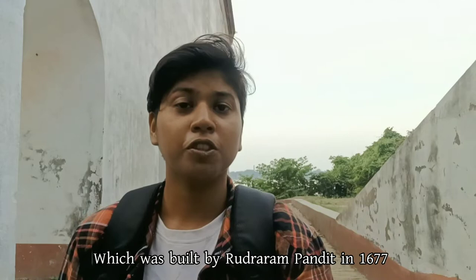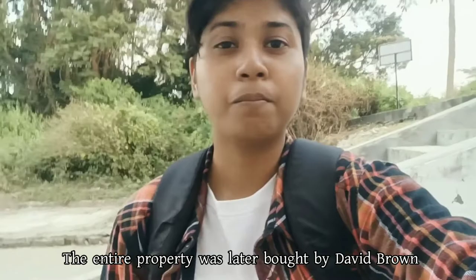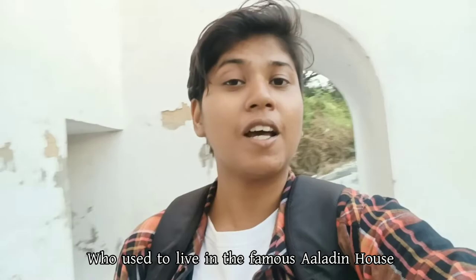So initially this was a Radhavallabh temple which was built by Rudram Pandit in 1677. But later, due to multiple reasons, the temple was moved and this was left abandoned. The entire property was later bought by David Brown, a chaplain of the East India Company, who used to live in the famous Aladdin house, which is just a few meters north.